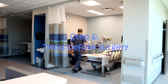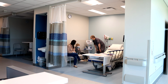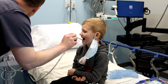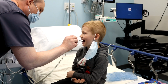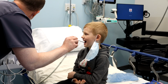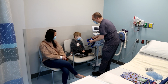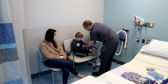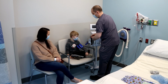I sit down and the nurse does some tests to make sure I'm ready for surgery. The nurse will put a thermometer under my tongue or across my forehead. The thermometer will beep, and the nurse will take it out. It kind of tickles a little bit. The nurse will put a blood pressure cuff on my arm. This might make a noise or a beep. It will give your arm a big hug.